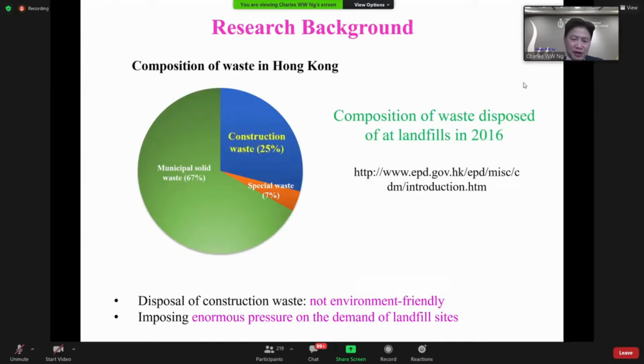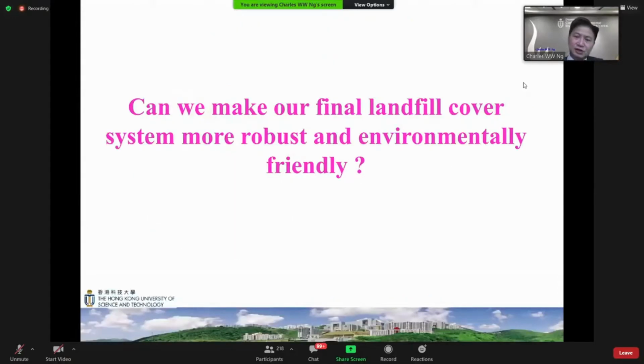And a little bit of background, I don't know what happens in India, but this is just the composition of waste in Hong Kong. Around 25% of our solid waste actually comes from the construction industry. We call it construction waste. That's the data from 2016, and actually there's not much change over the years. So obviously, construction waste is a major problem these days, and occupies 25% of the space of a landfill. So another question is, can we make our final landfill cover more robust and also environmentally friendly?